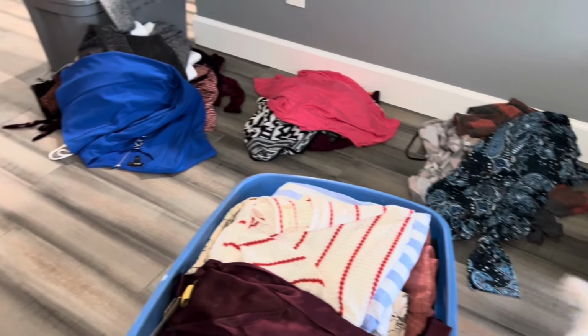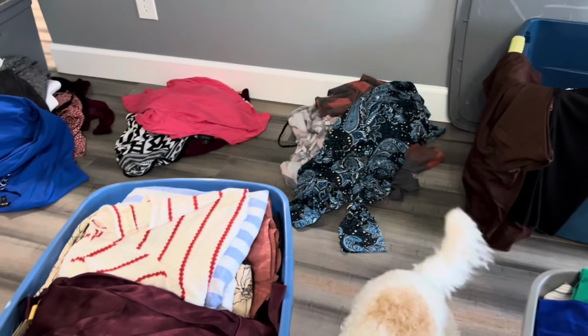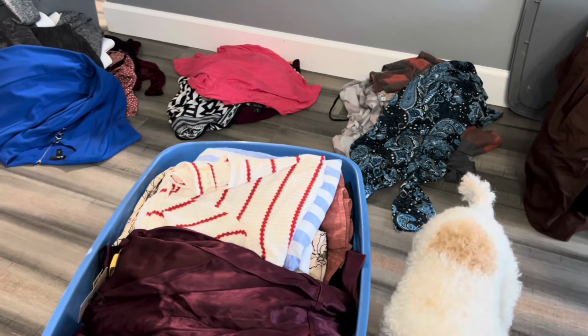And next I am going to find more things for the kids bin. So I'm making a mess, but it is all going to be gone here. My kids just left for gymnastics. By the time they get home, I'm going to be done.